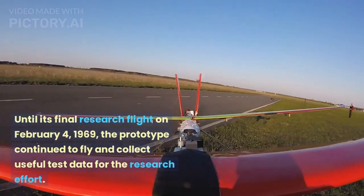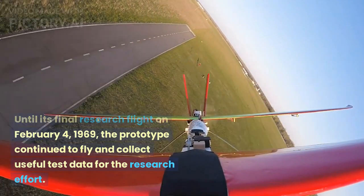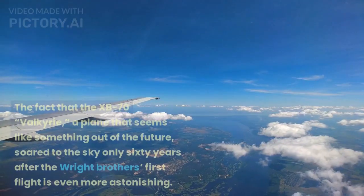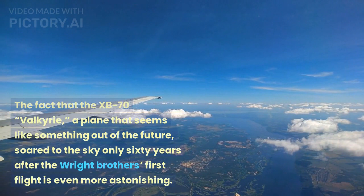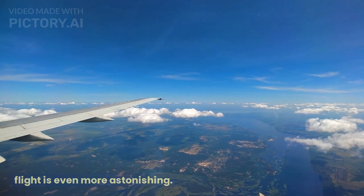Until its final research flight on February 4, 1969, the prototype continued to fly and collect useful test data for the research effort. The fact that the XB-70 Valkyrie, a plane that seems like something out of the future, soared to the sky only 60 years after the Wright brothers' first flight is even more astonishing.